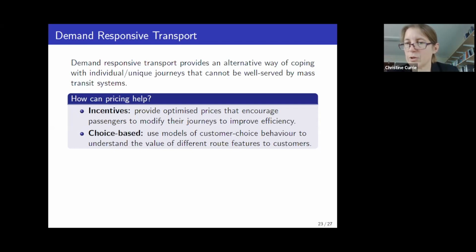You also want to take account of the choices that the customers make. So incorporating some customer choice behavior into these models allows us to understand the value of different route features to customers. How much, for example, do they value the speed at which they get there? And does that vary with different times of the day? How much do they value maybe getting off a little bit away from where they wanted to go, but closer to a bus stop, so they might pay a bit less, which will help the routing, but will also not penalize them too much in terms of the time it takes them to get somewhere. So there's lots of things that can then be used to feed into the pricing and the operations of these systems.